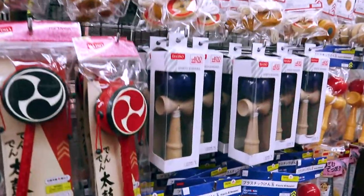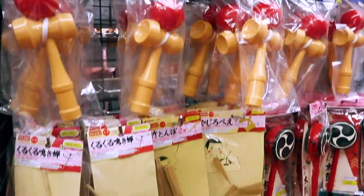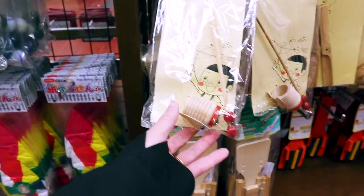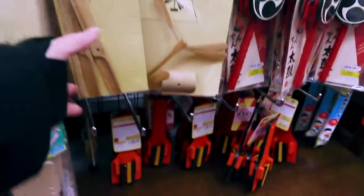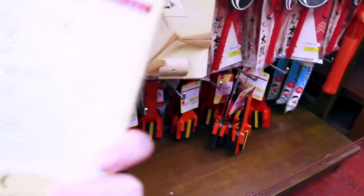Traditional Japanese toys. Oh, how cute. Oh, slowly, slowly. Oh, I haven't seen this one, I don't think. I used to play with this. Oh, that's cute. Yeah, they have something bamboo like that in America. Bamboo dragonfly? Yeah, you twist it and it flies, right?